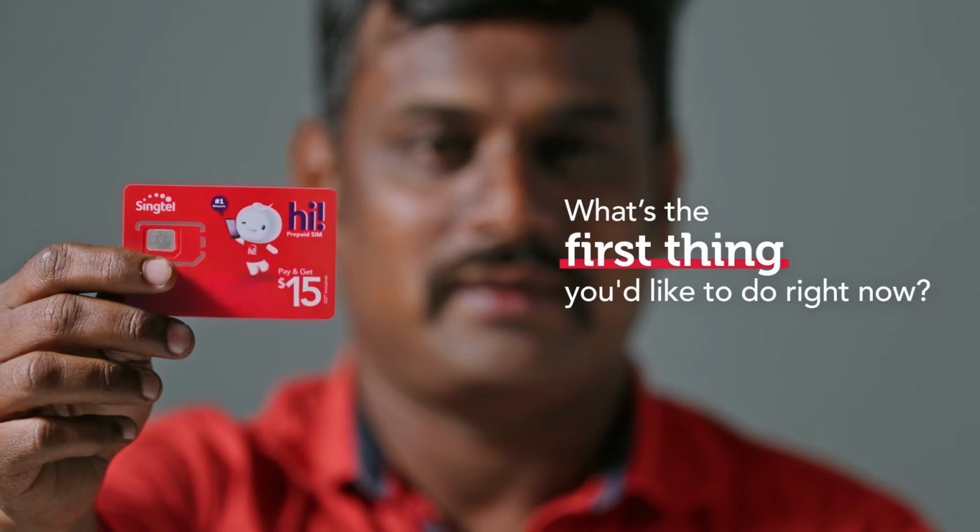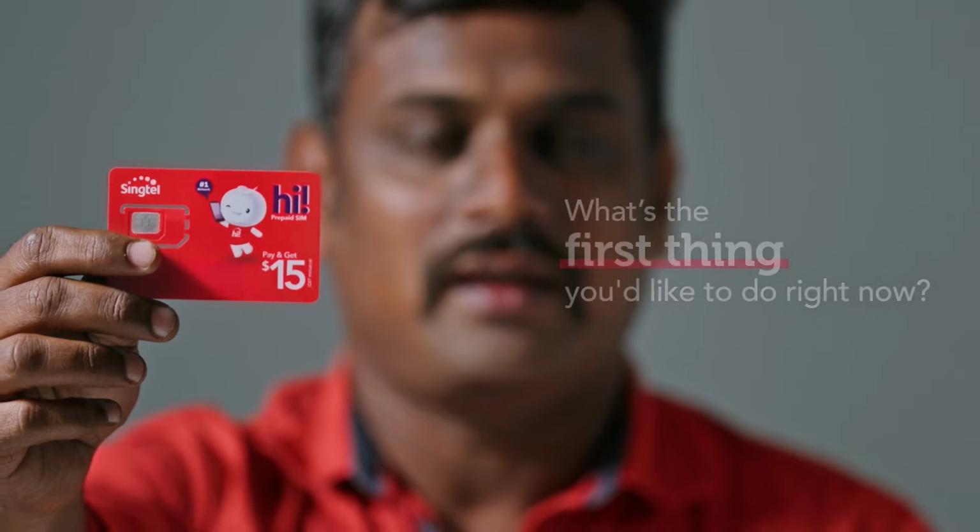Now, what's the first thing you'd like to do with Singtel Prepaid 5G? I'm going to call my wife and family.